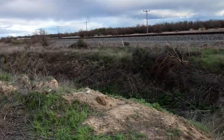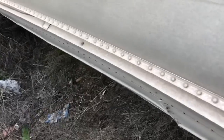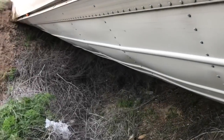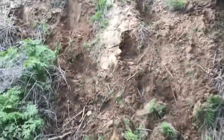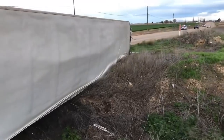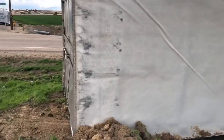Got this nice little gully in here. Yeah, you can see the trailer's already pooching really bad. Looking like it's already wanting to come apart. So we may be having to unload this thing. Kind of weighing our options right now at the moment.